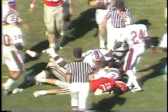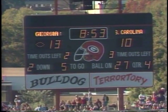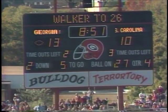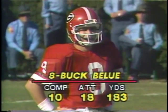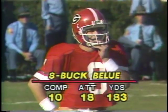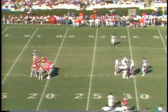Walker. And Herschel comes to the 28, where Ricky Haygood rides him down. He's from Easley, a freshman. Walker now 173 on the ball game on 34 carries, and Buck Ballou's had a pretty good afternoon himself. He really has. He's been right on target.